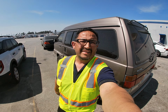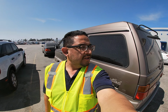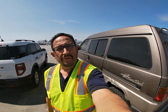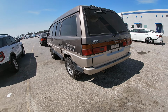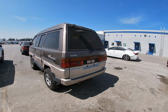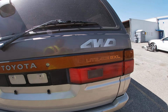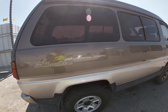And we're back, ladies and gentlemen, back at Copart Simi Valley. I think it's yard 180, I believe. Today we got two cars previewing. First one is Toyota LiteAce. It's not a HiAce, it's a LiteAce. Turbo, diesel, four-wheel drive. This thing is stout.